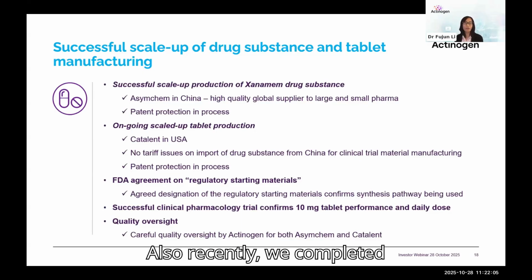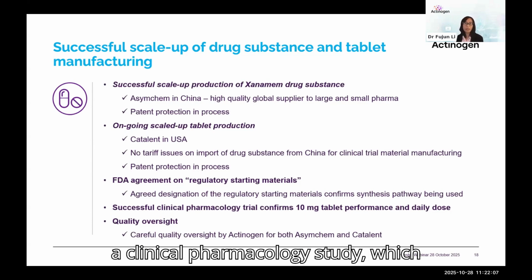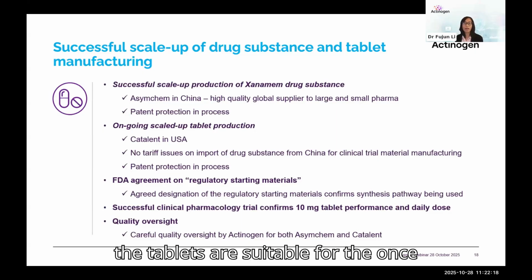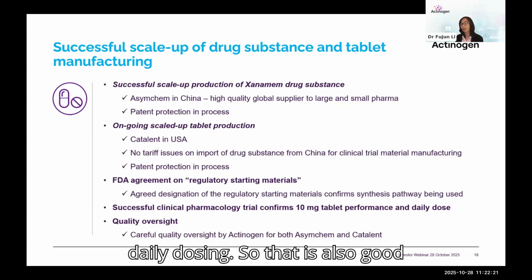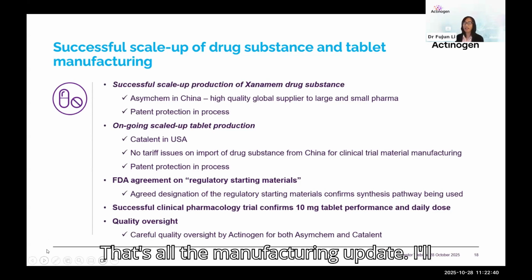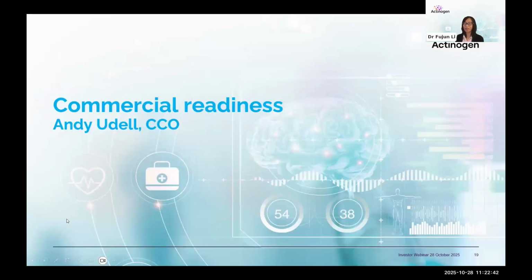Also recently, we completed a clinical pharmacology study, which confirmed the 10 milligram tablet provided similar exposure to the previous capsule formulation. And the tablets are suitable for the once daily dosing. So that is also good for us. In addition, Actinogen carefully provides quality oversight of the CDMOs for all the manufacturing activities. That's all the manufacturing update. I'll hand over to Andy.